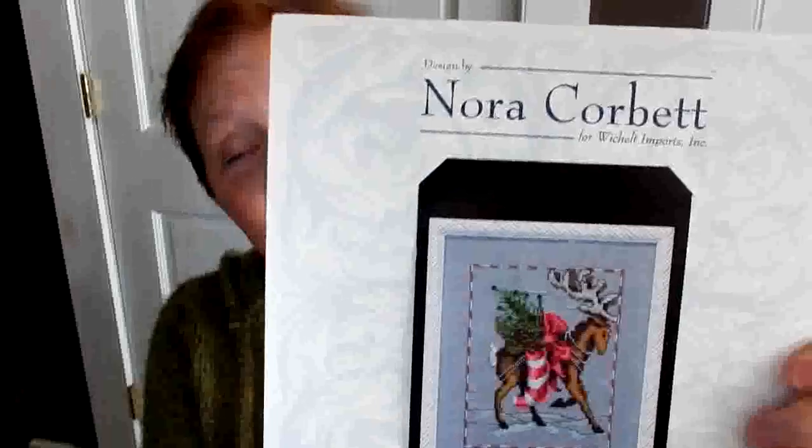So there's Prancer to stand next to Vixen, and then Comet, Cupid, Donner, Blitzen, and then it'll be Santa's sleigh. And I'm doing these individually because I thought they would look kind of cool in some type of assemblage on the wall. But I want to keep them freestanding, so I have options. So that's kind of my Christmas plan, because to be honest, I have not felt like stitching Christmas.